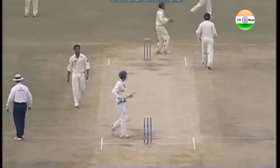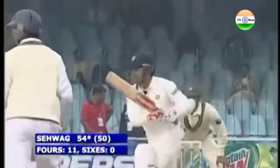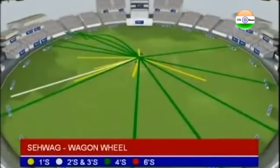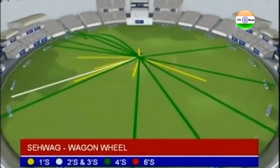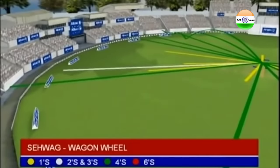Virender Sehwag, once again, special innings. Such a good timer of the ball. And he needed this boost early on in this tour. India need to have him in good form to challenge the Pakistani bowling attack. Some lovely shots, delicately played that cut shot, and then a blistering cut shot this morning to raise the 50 in no time. Lots of boundaries. Hits the ball very hard, Virender Sehwag. Very good timer of the ball.